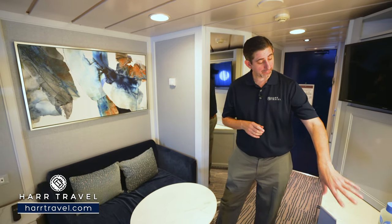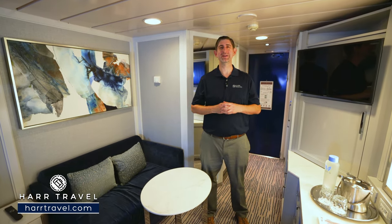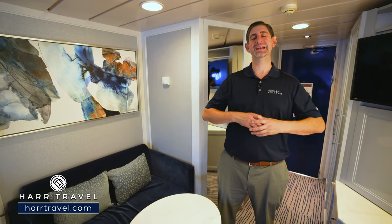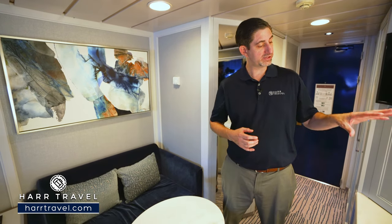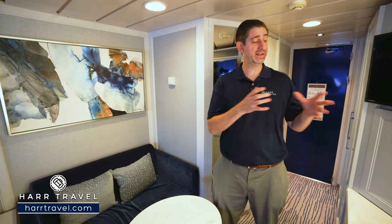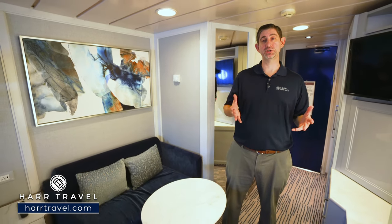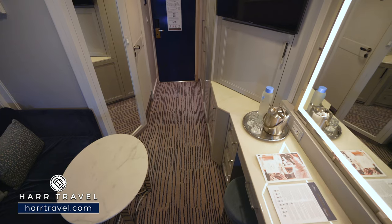I did want to point out their partnership with Vero Water. During the massive renovation, when they renovated this ship from top to bottom, they added the filtration systems all around the ship. What that means is they're able to eliminate a ton of single-use plastics with the water bottles, so they'll be able to replenish this glass bottle throughout the time here on board. Whether you want still or sparkling, they'll give you as much as you would like. In addition to that, they're also going to provide a complimentary water bottle that you can take throughout the ship and ashore, so you can fill those up as often as you like with the stations around the ship.